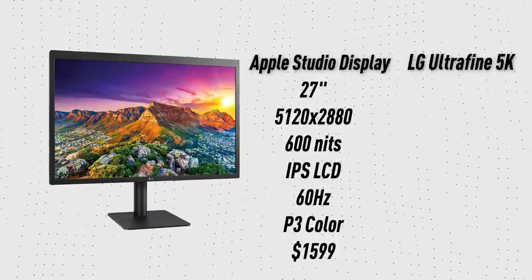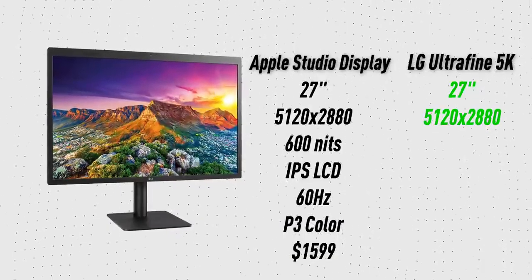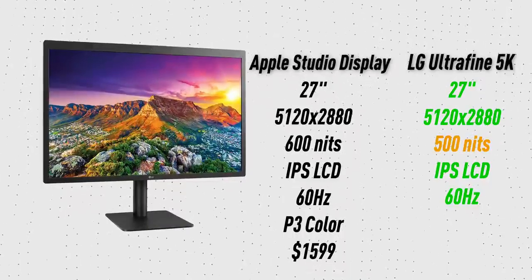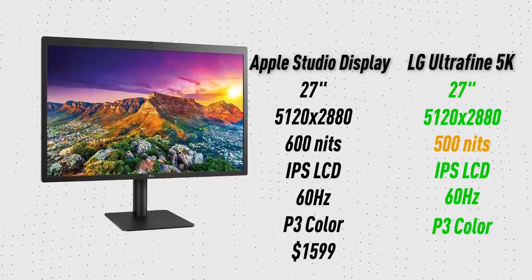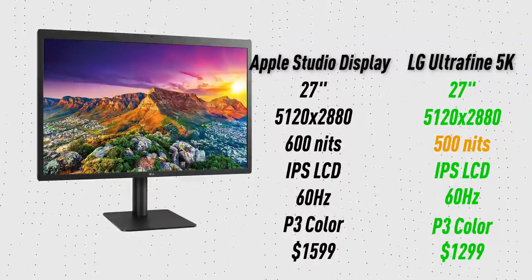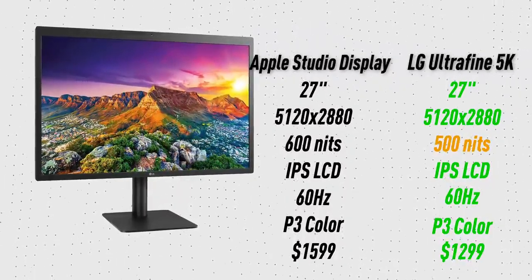That is also a 27-inch 5K IPS LCD. It's at 500 nits, also at 60 hertz with P3 color, a webcam, some speakers, and some USB-C ports on the back. That's $1,300, but it's also 5 years old.